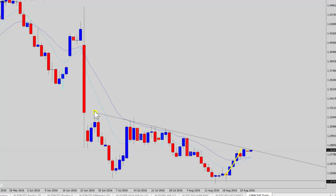Don't try and make a trend line out of 2 anchor points. That's not good enough, in my opinion. So we've got at least 1, 2, 3, 4, and here's our fifth test here. So we've got a pretty solid case to say that that's a declining trend line. There's 5 anchor points there.